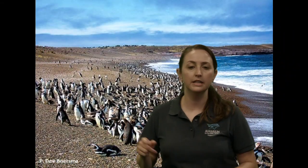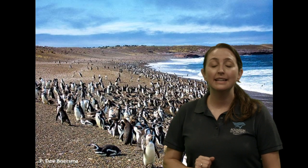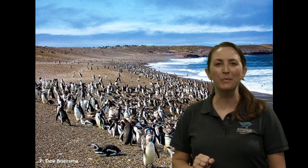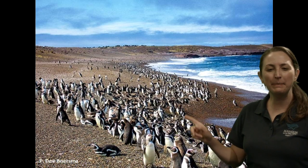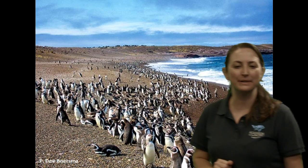So I guess first what we can do is talk a little bit about that story of them coming to shore and having their babies, because that was a great question. So here you can see a whole lot of penguins. Now, you can call them a colony. Some people like to call them a waddle because of the way that they move. So this is a penguin waddle, or more scientifically, a colony of penguins.